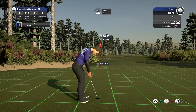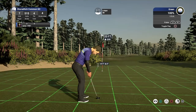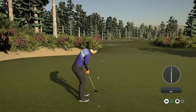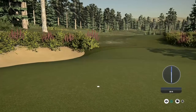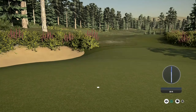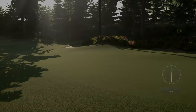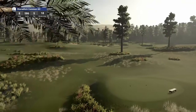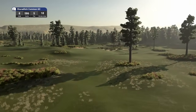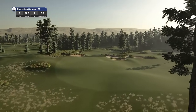Yardage is bang on. 20 feet, up 6 inches, breaking to the right. Is it going to hold its line? It does hold its line. And we do pick up another birdie, and we move to 6 under par. So let's step on to the 8th. It's a par 5 playing 586 yards, stroke index 18, which makes it the easiest hole on the course.